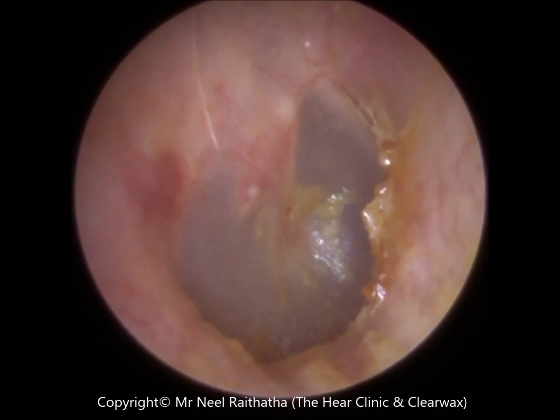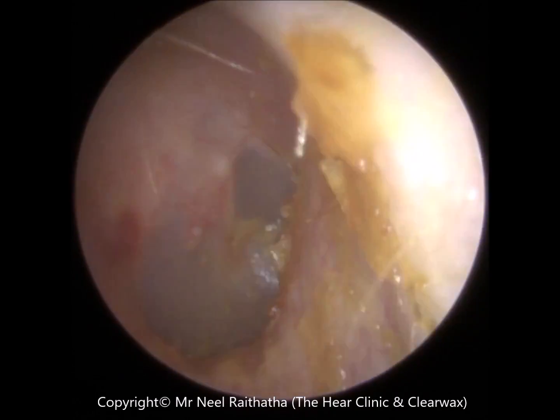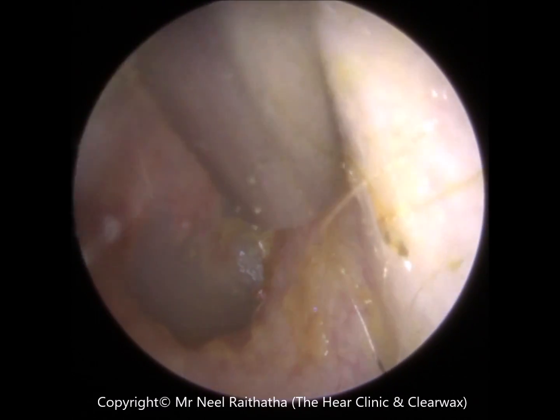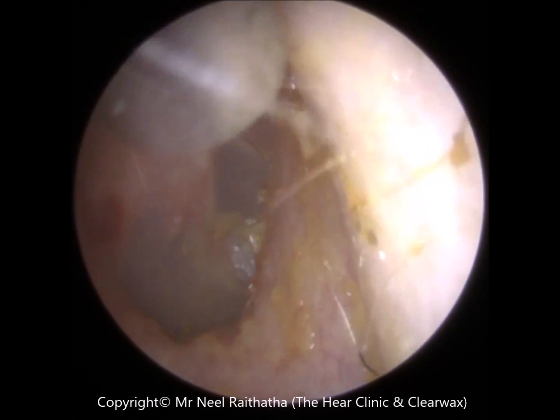Once again, I'm happy with that. The eardrum's nice and healthy. Just got a bit of wax near the edge that can sort of spread out. We don't want to get every single speck of wax out. Wax is actually quite healthy. Yeah. It's going to remove the blockage.